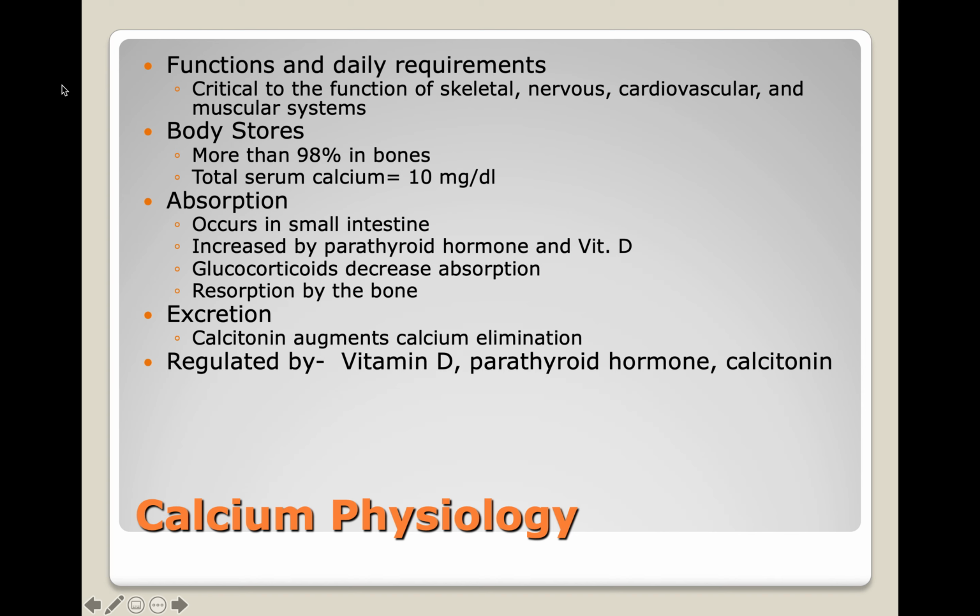Absorption occurs in the small intestine, increased by parathyroid hormone and vitamin D. They all work together, calcium with the parathyroid hormone and vitamin D. Glucocorticoids decrease absorption. So even though we need glucocorticoids, we know they increase sugar levels in the blood and they decrease absorption of calcium, and resorption by the bone. Excretion: calcitonin augments calcium elimination, regulated by vitamin D, parathyroid hormone, and calcitonin.